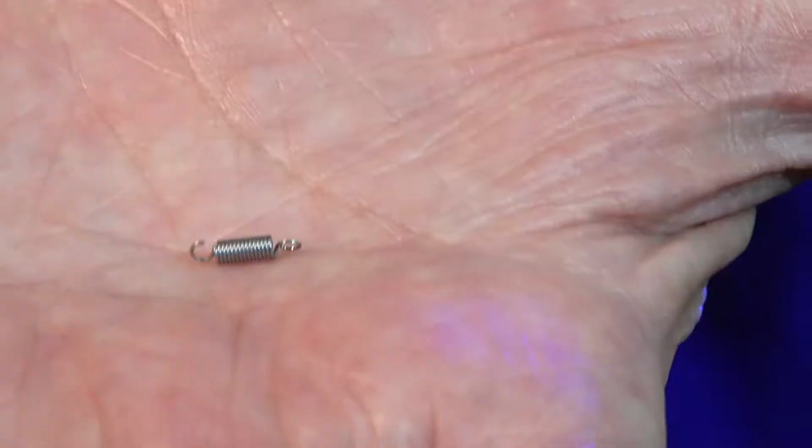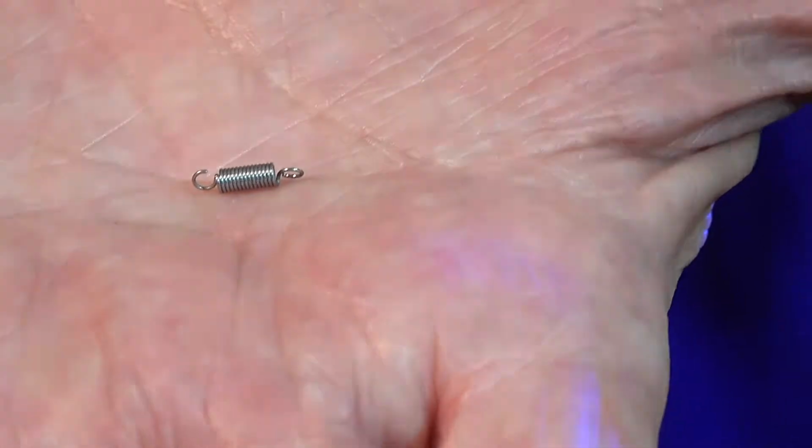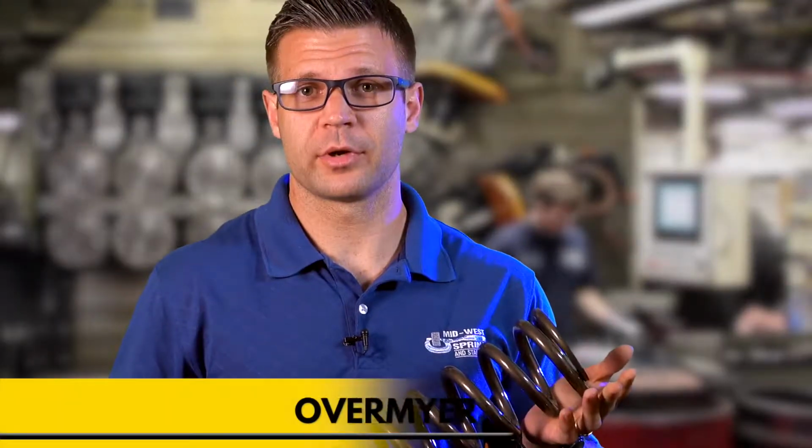Our smallest plant can produce springs down to 7/1000 wire size. This particular one is 25/1000. Our larger plant produces springs up to 3/4 inch. This is about 525/1000 wire size. Why handle a part twice? Why have a secondary? You don't always need it.